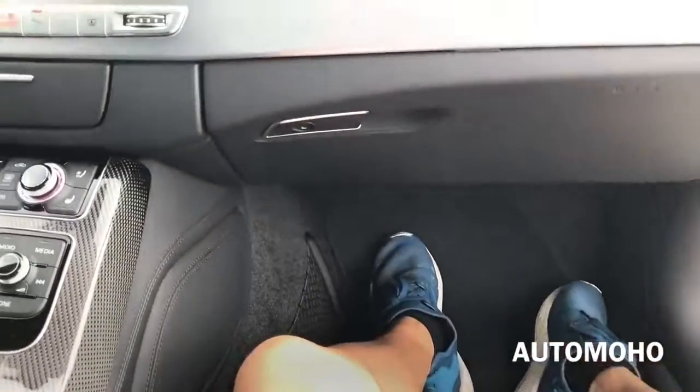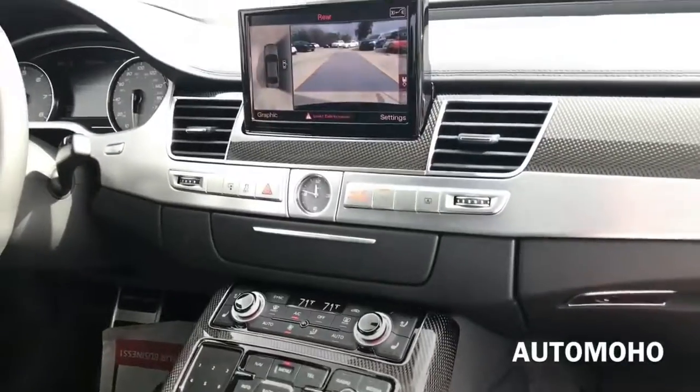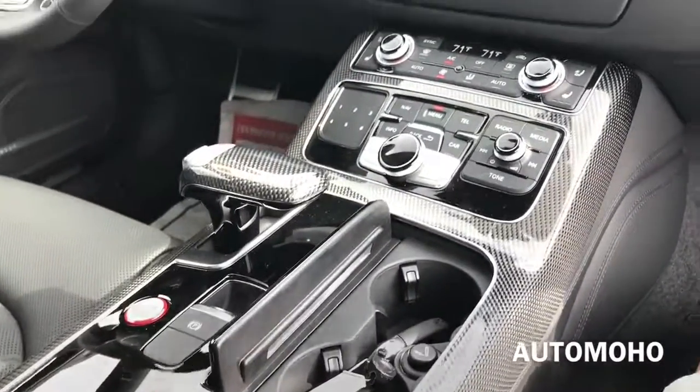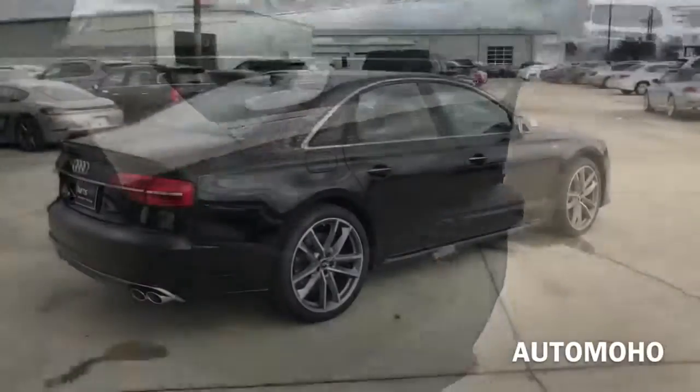Alright, now let's jump into the front passenger seat and see how it is in the front. So the front seat are very comfortable and very spacious. And once again, the front cabin are very sporty looking.